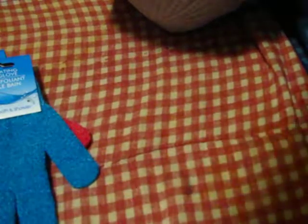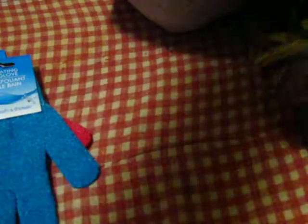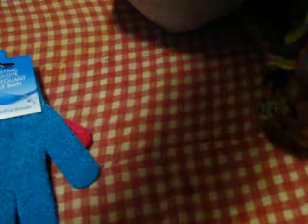This is the only one I've seen of this, too. I was surprised. It was the only one I've seen in any of the stores. And it's the Fashion Affinity Scarf. Got orange and brown and turquoise.